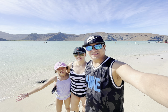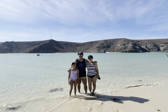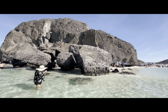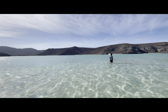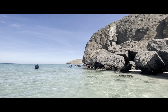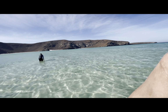This place was really amazing and we did take a lot of pictures. So whoever's watching, it's a must visit. I'm here at La Balandra. Check it out. That's the mushroom over there.